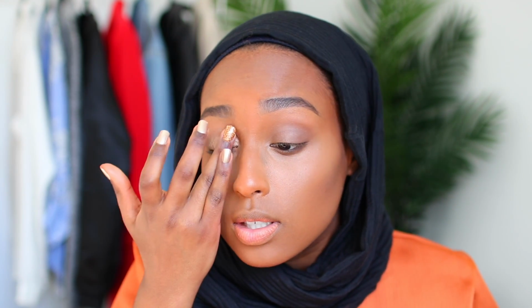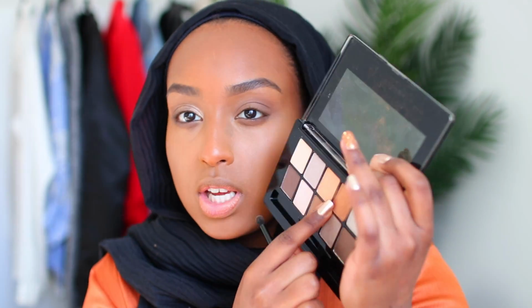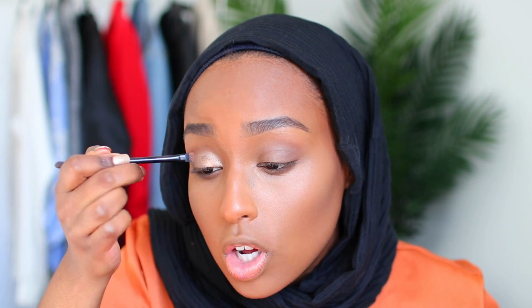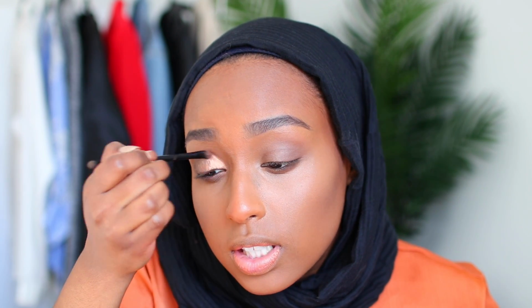So I'm just sort of tapping that out with my finger. Before that dries, I'm gonna go into this shade in the Revlon Not Just Nudes palette. It's kind of like this warm sunset orange type of look, and I'm gonna take that on the brush that it came with, kind of just pack it on there, and then pack that right over top that shadow. And you'll just see this color just instantly pops right away.